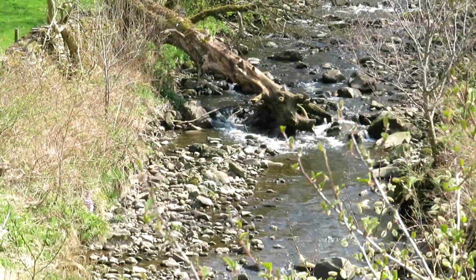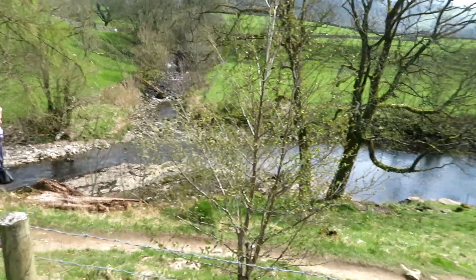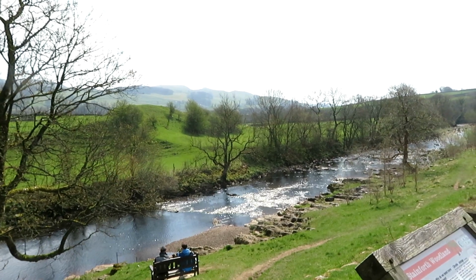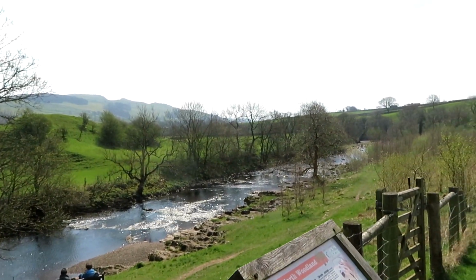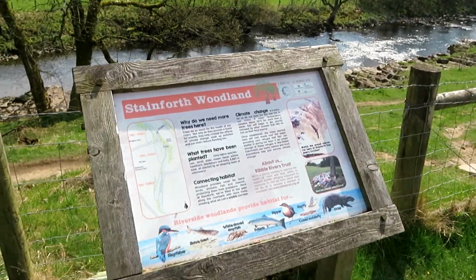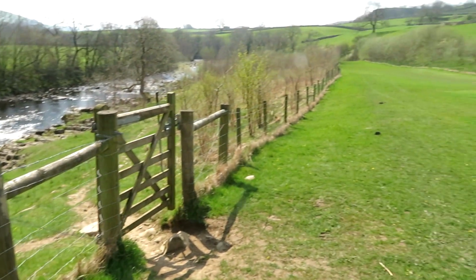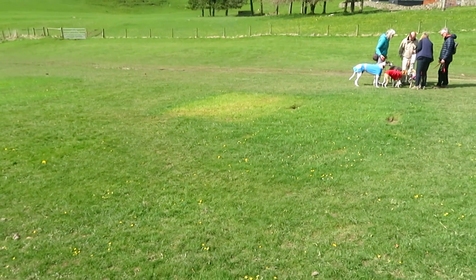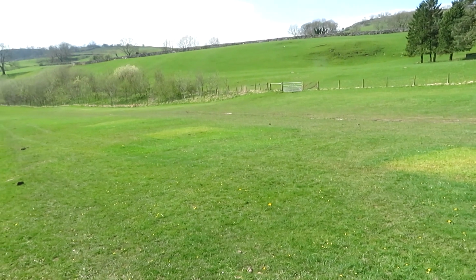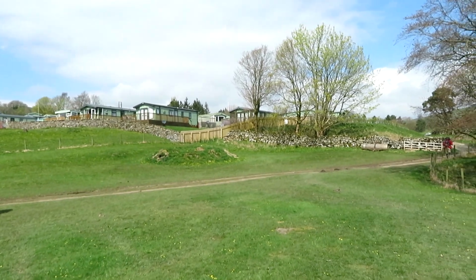There's a little bit more of a stream coming in here to join the Ribble down below us, and again look at this beautiful, beautiful day, heading down to Sefton that way. There's a little sign here that says that we're in Stainforth Woodland. This has obviously been a campsite at some stage, and there's caravans at the back there.